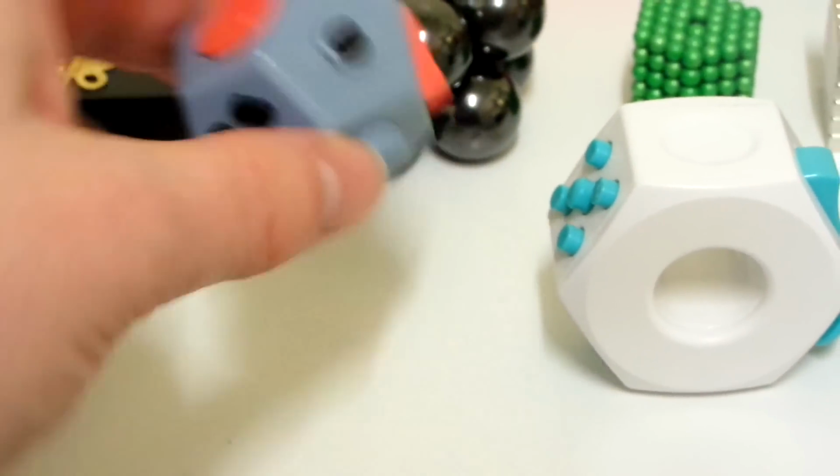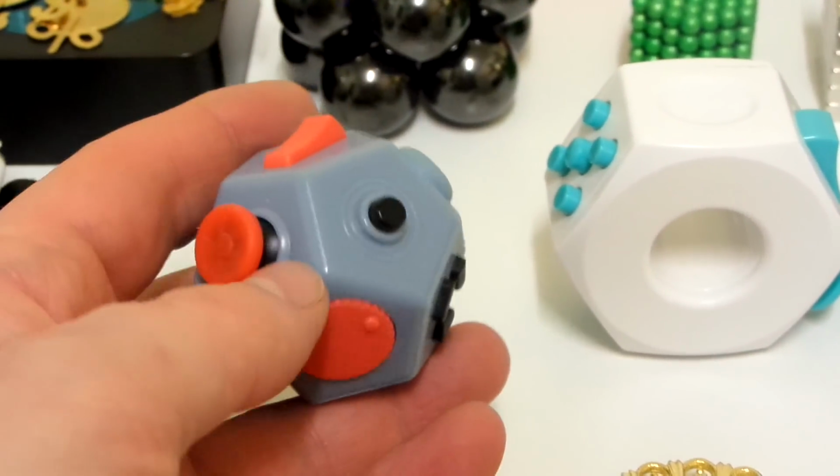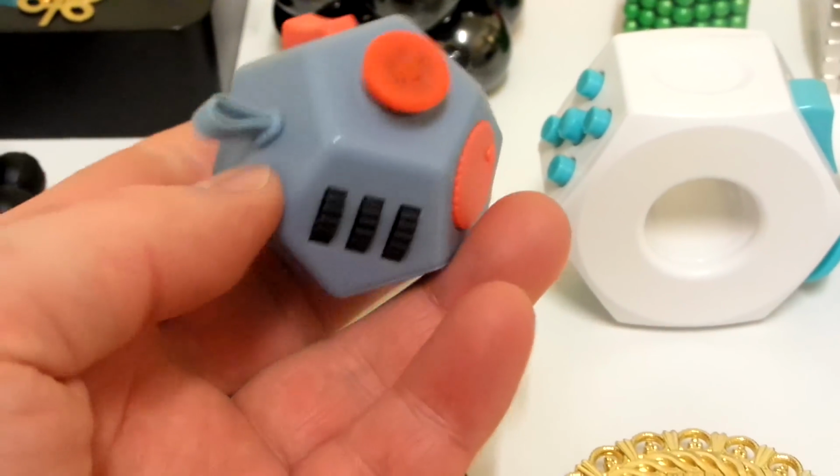Then you've got another fidget dodecahedron, and this looks and feels of a much nicer quality than the other one. And there's the rubber thing that snapped off the other one.